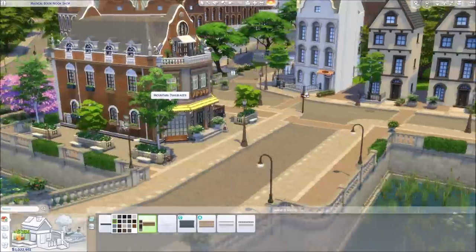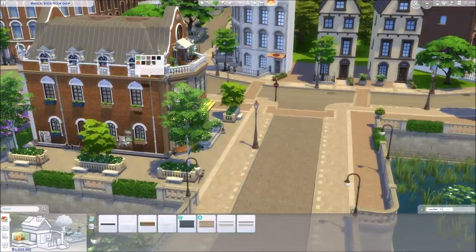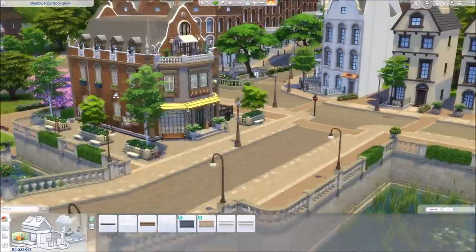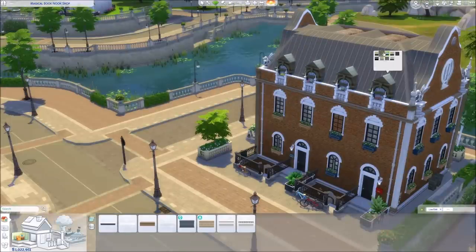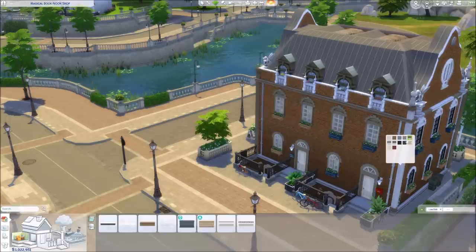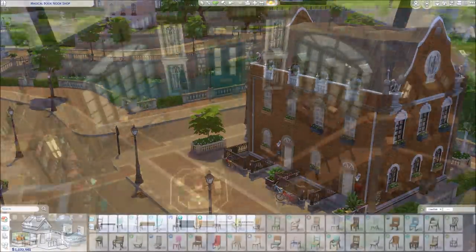So I really hope that you like this. In my opinion, it fits really well with the spot that I chose to build this on. And it will have three stories on upper ground and one story in the basement section for the souterrain apartments. And I'm just going to go into the interior here.